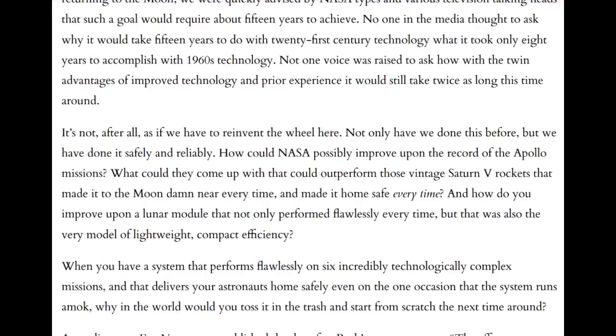It's not, after all, as if we have to reinvent the wheel here. Not only have we done this before, we've done it safely and reliably. How could NASA possibly improve upon the record of the Apollo missions? What could they come up with that could outperform those vintage Saturn V rockets that made it to the moon every time and made it home safe every time?